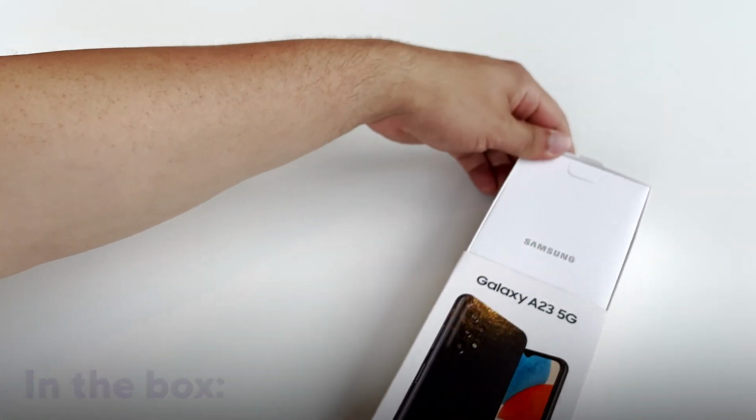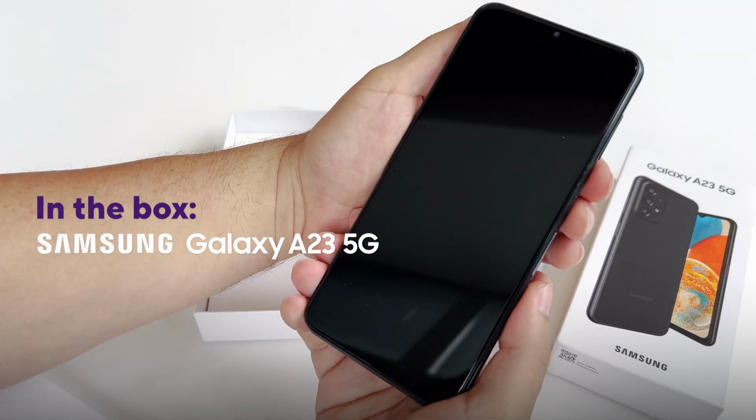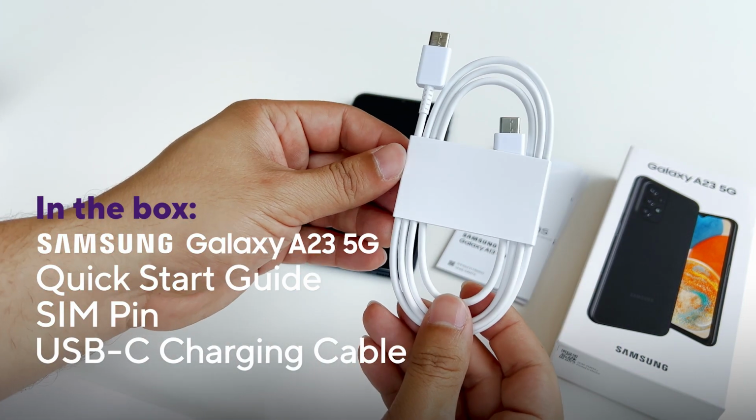Now, it's time to get inside the box. Inside, we've got the new Samsung Galaxy A23 5G, a quick start guide, SIM pin, and a USB-C charging cable.